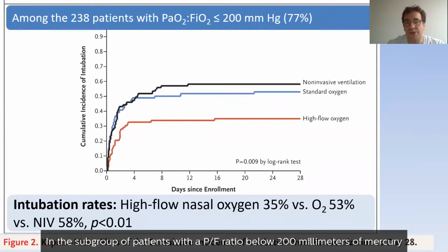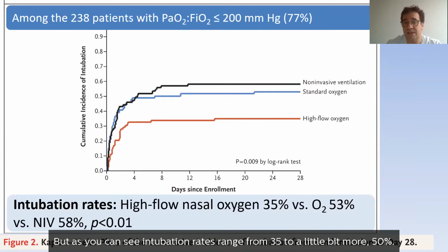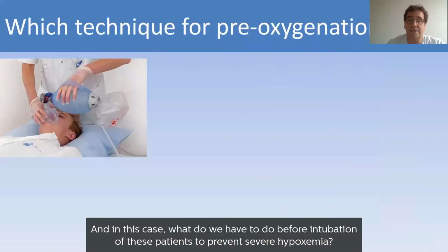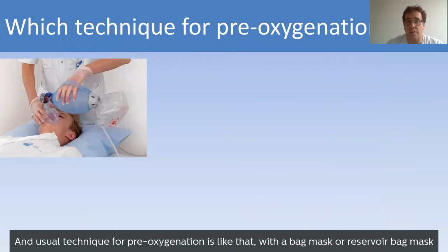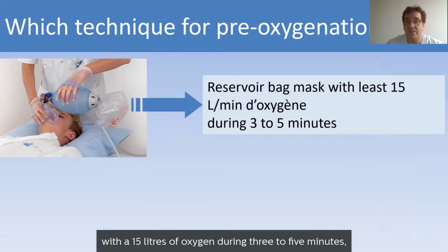In the subgroup of patients with a PF ratio below 200 millimeters of mercury, intubation rates were significantly lower with high flow nasal oxygen compared with standard oxygen or non-invasive ventilation. But as you can see, intubation rates range from 35 to a little bit more than 50%. And in this case, what do we have to do before intubation of these patients to prevent severe hypoxemia? The usual technique for pre-oxygenation is a reservoir bag mask with 15 liters of oxygen during 3 to 5 minutes.